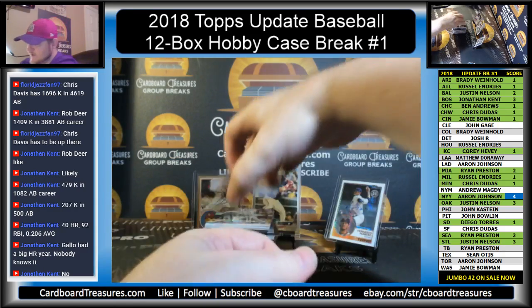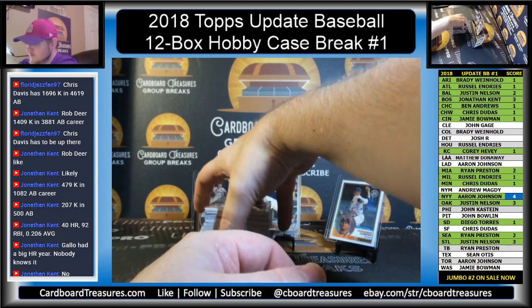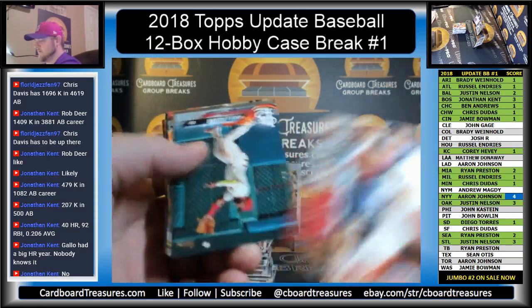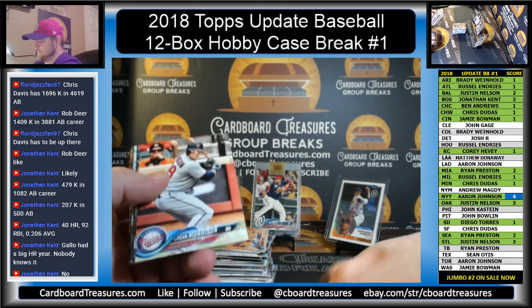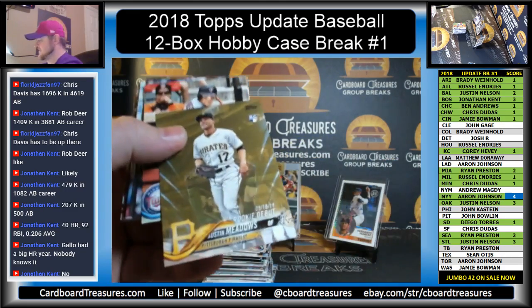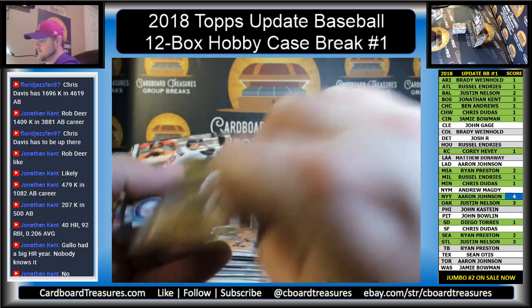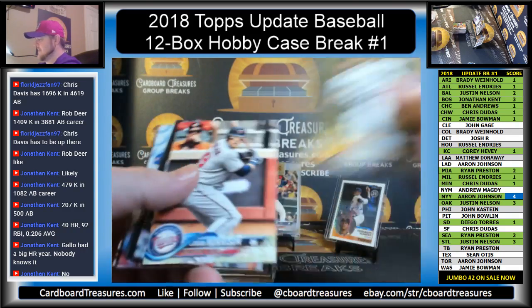Guys, I think we might end with an auto here. I don't see any relics. Whoop. Sorry about that, Pirates. Austin Meadows, gold. And Pittsburgh, John B. 1186 of 2018.